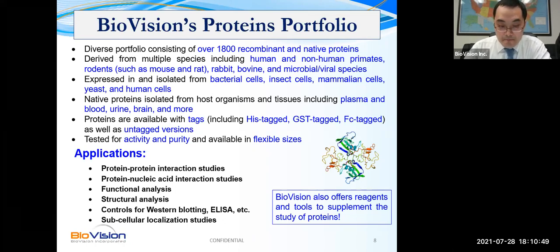Proteins are available in our catalog without tags or with protein tags such as HIS tag, GST tag, and FC tag to facilitate affinity binding and pull down assays. We also have a growing line of biotinylated proteins for your perusal. Our proteins are tested for purity and activity and are available in flexible sizes depending on the customer's needs.